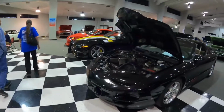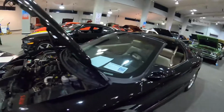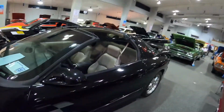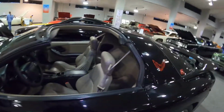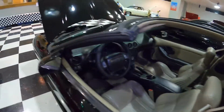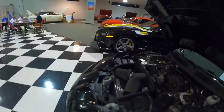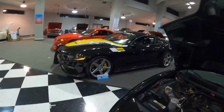A Trans Am, and you know I'm a Trans Am guy. These weren't my favorite body styles though. 2002 model. I mean, don't get me wrong, I wouldn't turn one down. But there's other cars I'd rather have. Oh, did I just say that?